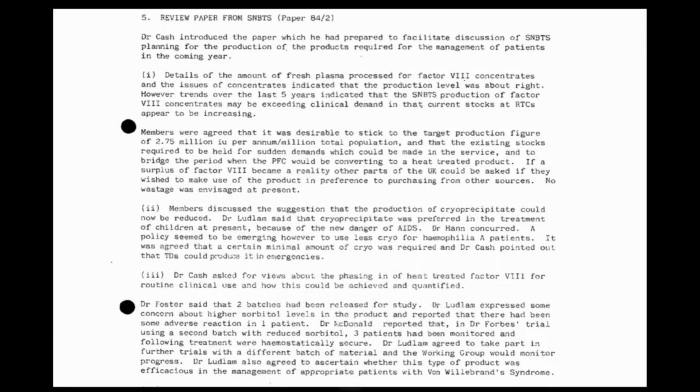I'll pick up point 2, subparagraph 2. There's a discussion about the continuing use of cryoprecipitate at this time, February 1984. Members discussed the suggestion that the production of cryoprecipitate could now be reduced. Dr. Ludlum said that cryoprecipitate was preferred in the treatment of children at present because of the new danger of AIDS. Dr. Han concurred. A policy seemed to be emerging, however, to use less cryo for haemophilia A patients. It was agreed that a certain minimal amount of cryo was required, and Dr. Cash pointed out that transfusion directors could produce it in emergencies.